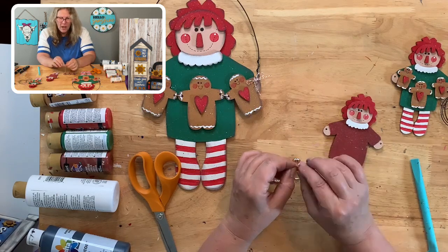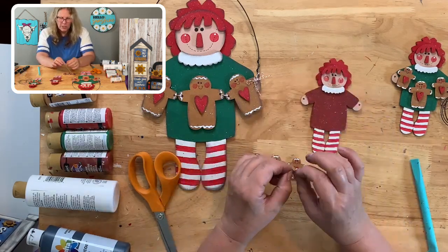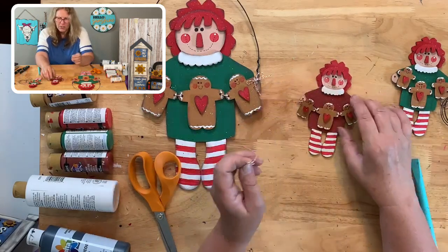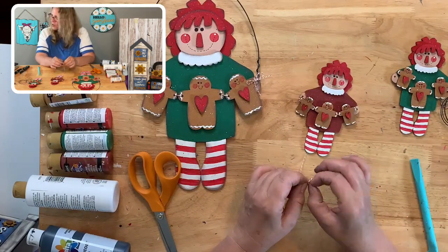So what color is your favorite? The green or the burgundy? It's kind of like a burgundy color. I kind of really like the green.